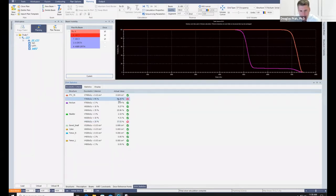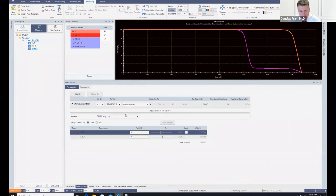But you can see here, my target coverage isn't so great. I'm at 89%. Unfortunately, in a case like this, I would probably have to scale this up for coverage. So what you can do is, after it's done, you can see here, I had to scale it up 1% to get my coverage on my high PTV.